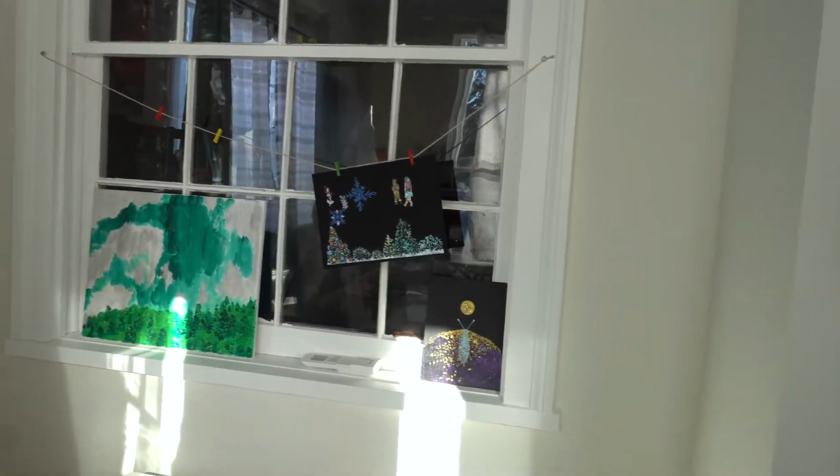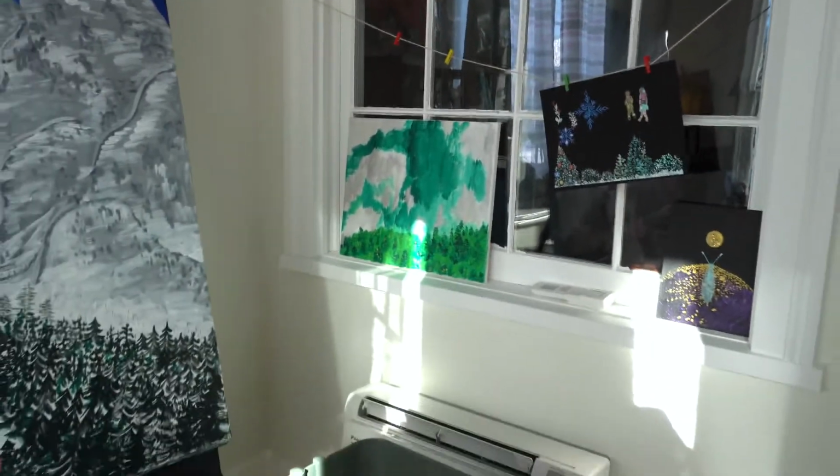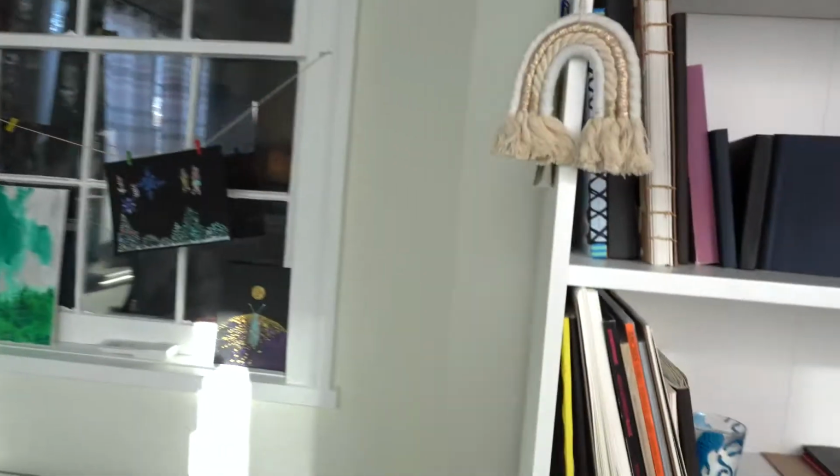Over here is where I like to hang up work in progress things. So I just put it over there. I'm like, okay, whenever I feel like getting around to that sometime, do that.